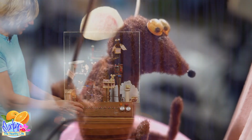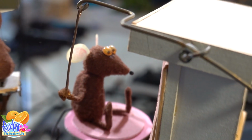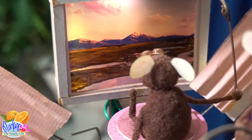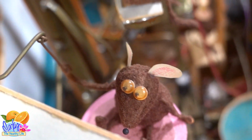Third one, this mouse is just sitting there and he's pulling on this lever. And when he pulls it, these curtains open, revealing an image that he likes. The image is actually a painting I did called Body of Water. It's in my art book. It's funny how everything in my life just kind of meshes together somehow.